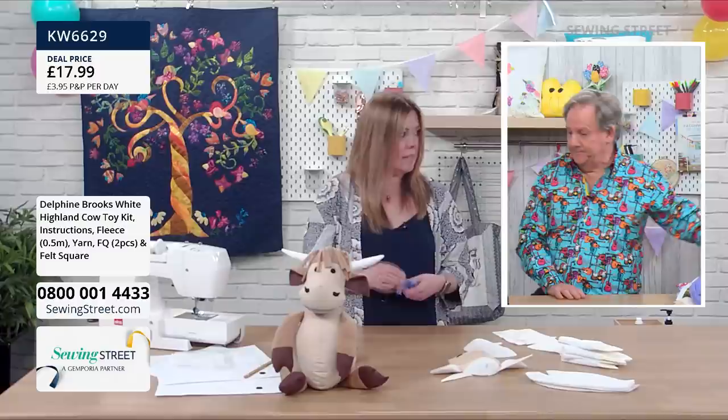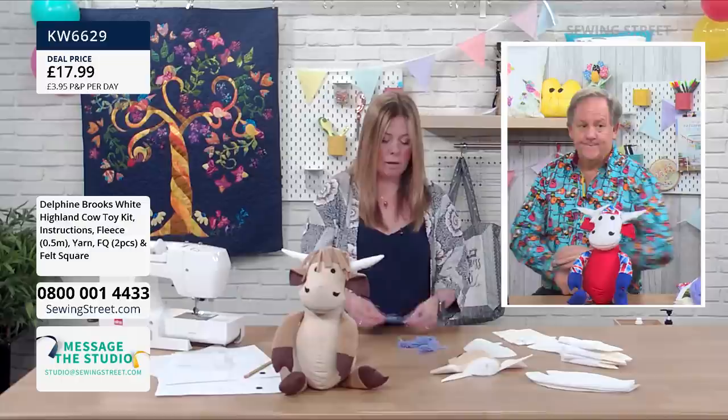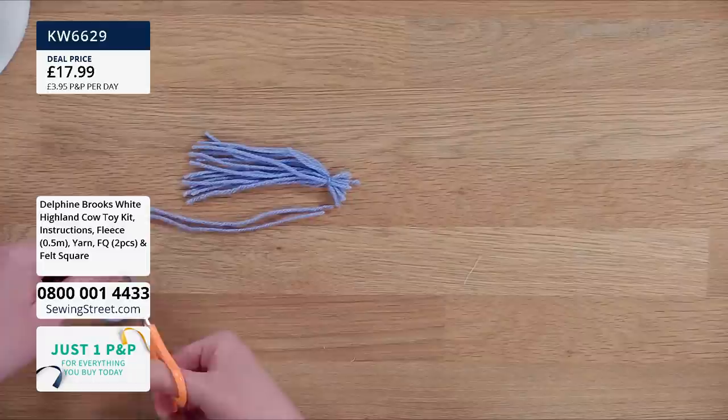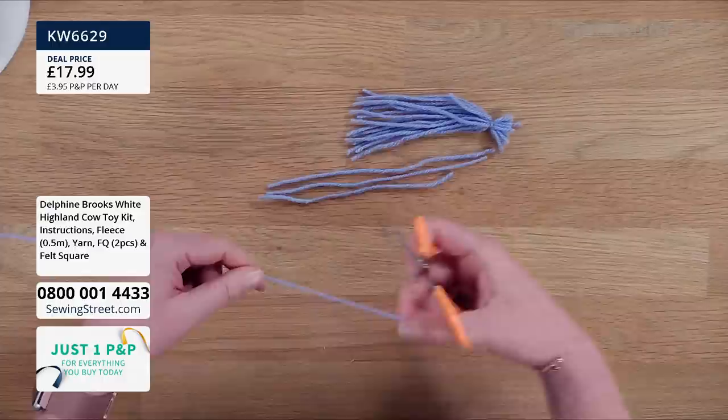Yes. So to do this one, all this is with the yarn. Really, really simple. Roughly about 15 centimetres in length. The yarn only comes with the kit that Delphine's demoing. The other two have fleece for the hair. So just a few little strands.